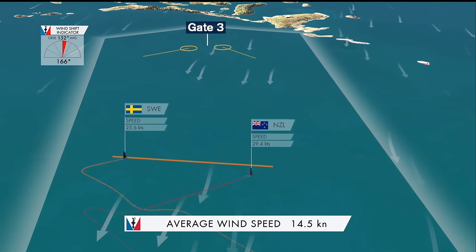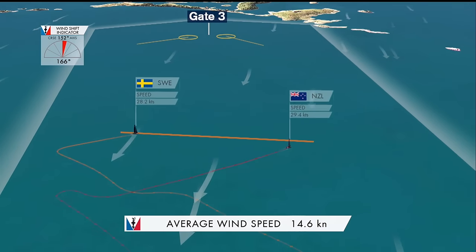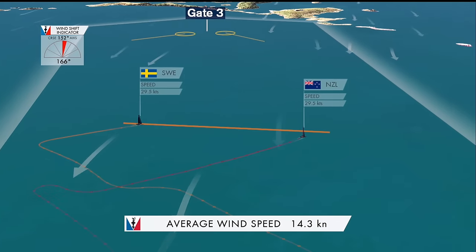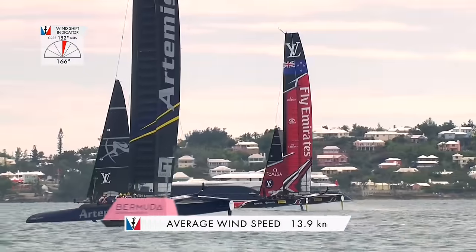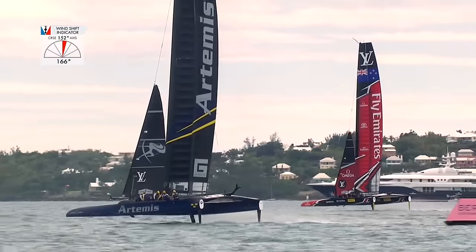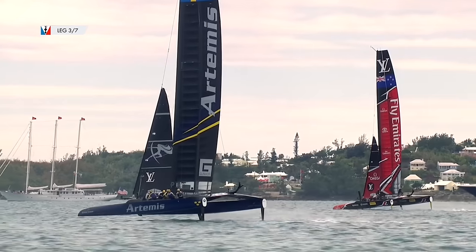There's a great race brewing here, you feel. Very little in it. Decent wind speed, great boat speed. Yeah, I think the breeze is going slightly back right again. I tell you, the Kiwis, either they're playing the wind shifts better or they're flying, because they seem a little higher and a little faster on this leg.